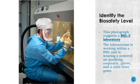This photograph suggests a biosafety level 3 laboratory. The laboratorian is working within a biosafety cabinet and is wearing a powered air purifying respirator, gloves, and a solid front gown. Do not let the respirator confuse you into thinking this is a biosafety level 4 laboratory. Note how the worker is not fully covered by the suit and parts of his neck and ears are exposed.